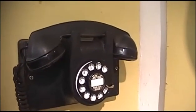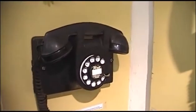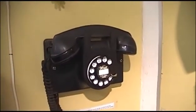They had a Northern-designed handset. And so it's got the ringer, it's got the induction coil and condenser, everything. Wonderful.